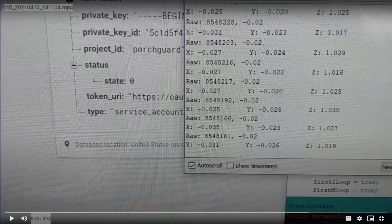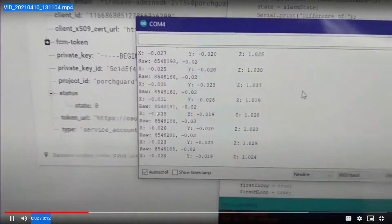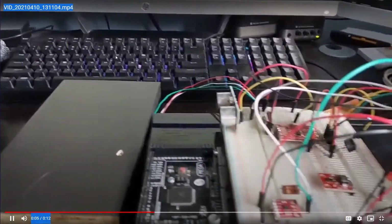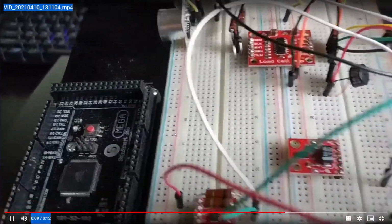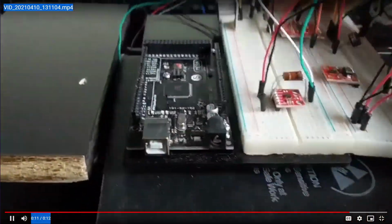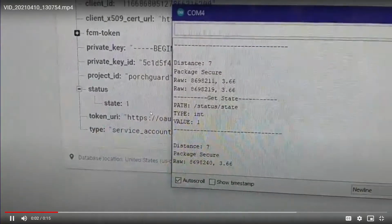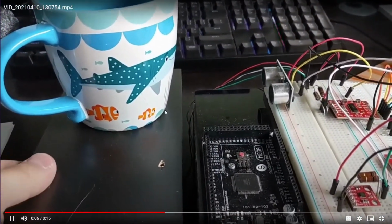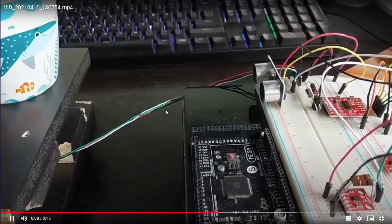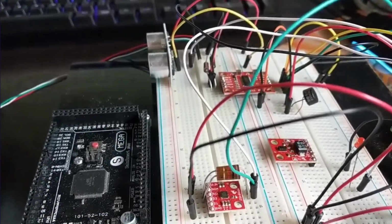The XYZ values in the serial monitor is the accelerometer on the Arduino. It's just for prevention in case someone tries to steal the actual system itself, as currently it's in state 0. So when I lift this, it will now change to state 2 and start beeping. The ultrasonic sensor also works as we are in state 1. It reports initial distance value, and say if someone tries to either shift or move the package, it will now change into state 2 and start beeping.